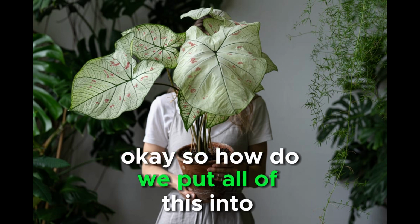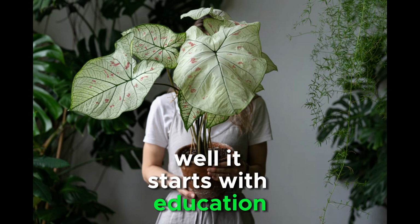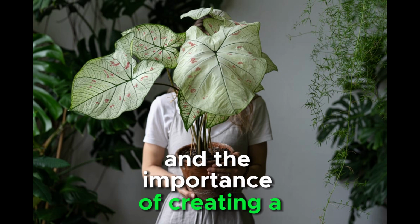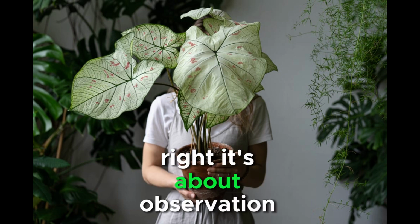Okay. So how do we put all of this into practice? It sounds kind of abstract. Well, it starts with education. That's what we're doing right now. Learning about the potential dangers, the safe alternatives, and the importance of creating a balanced home environment. But it's more than just knowledge, right? Right. It's about observation, too.